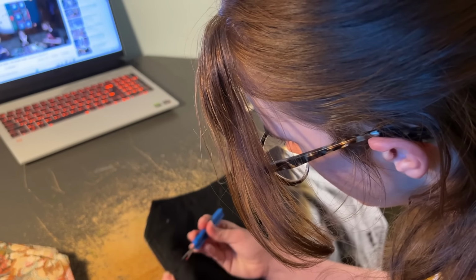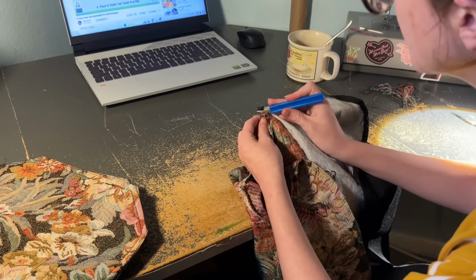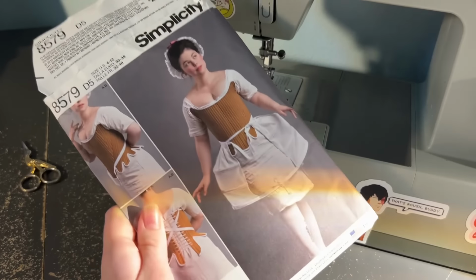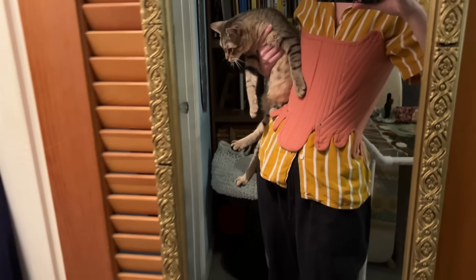So for this corset, I decided to modify a pattern that I already have and have already used. It's this stays pattern from American Duchess. I've used it before to make these pink stays, cat not included.